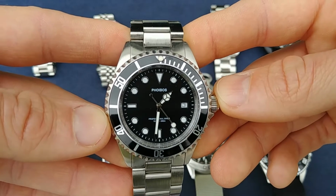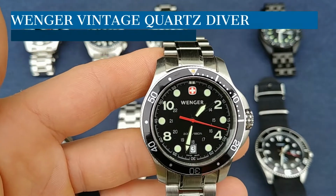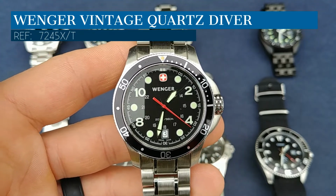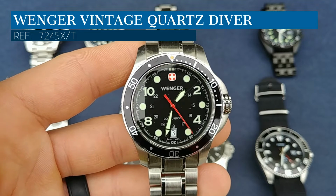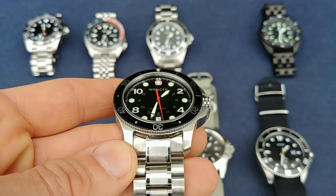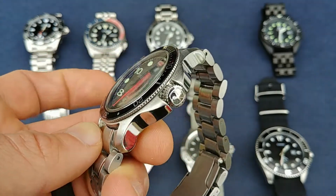So awesome little timepiece. And next up, we're going to talk about this quartz dive watch from WENGER. This is another watch here that is quite rare, but they do pop up from time to time on eBay and some other sites. They are out of production. If I'm not mistaken, these watches were produced probably in the late 90s to early 2000s.